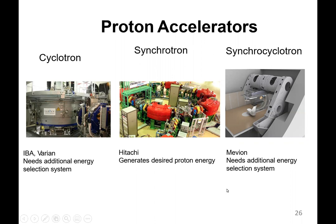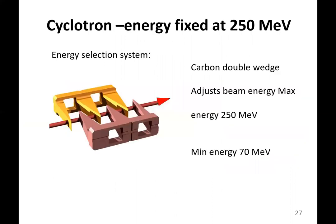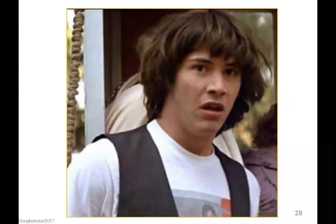That also needs an additional energy selection system because it delivers only one energy. The cyclotron has energy fixed at 250 MeV maximum. The energy selection system uses a carbon double wedge to adjust beam energy; the maximum energy is 250 MeV and the minimum energy is 70 MeV. So you can start from 250 and go down to 70, varying those energies.